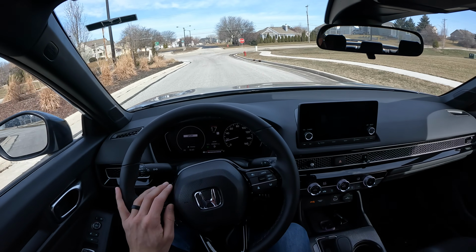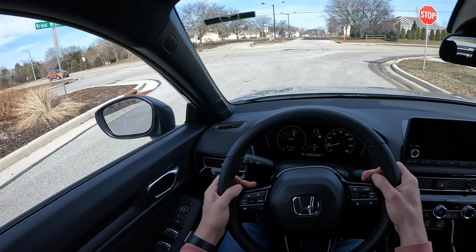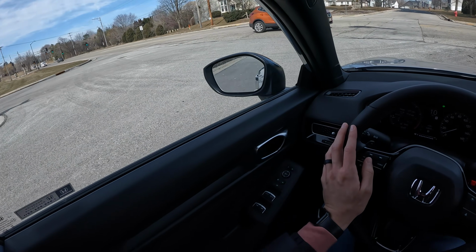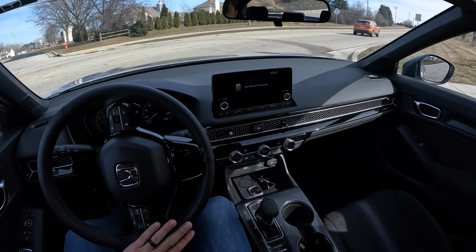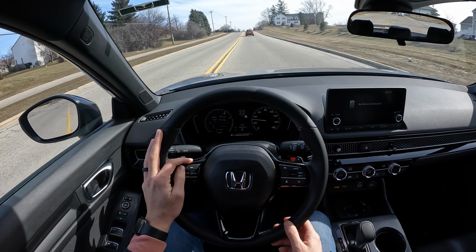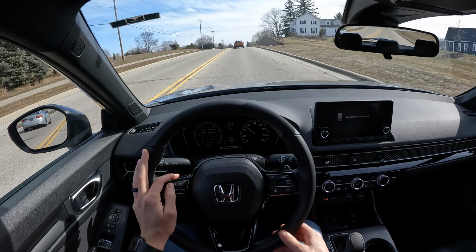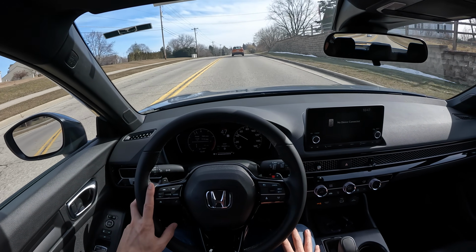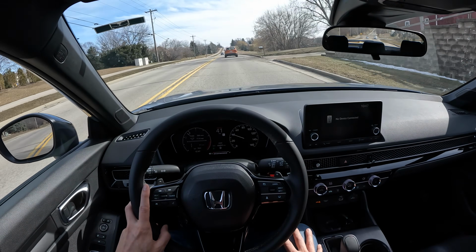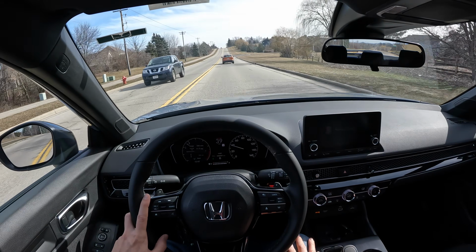Okay. In the Sport mode, in the Civic hatch, Sport. Sport mode for the Sport. Yes, no LSD. Foot hard down now. Oh yes. Ooh, okay. It's not fast. It sounds okay though. Not great, but you know, pretty decent.